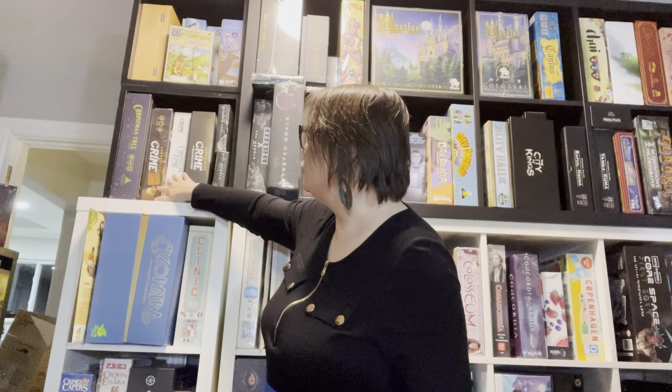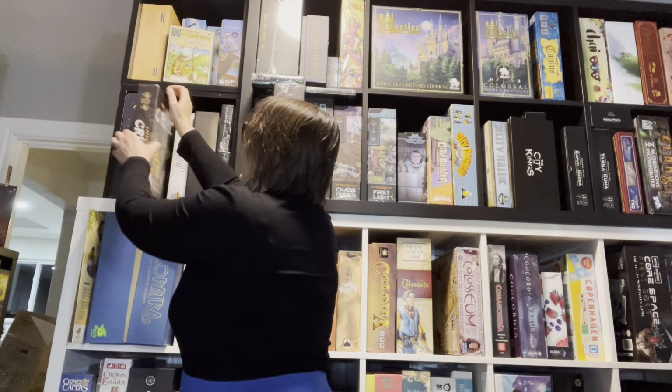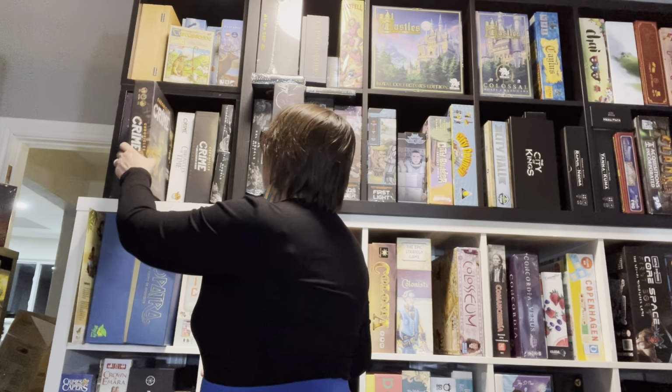We really enjoyed this game. We've only played a couple of times, but we love these sort of mystery solving games. And this one, it's app assisted. It's really, really fun. So I can't wait to dig into the Chronicles of Time. They've got some where they happen either in the past or future, which I am super geeked about.